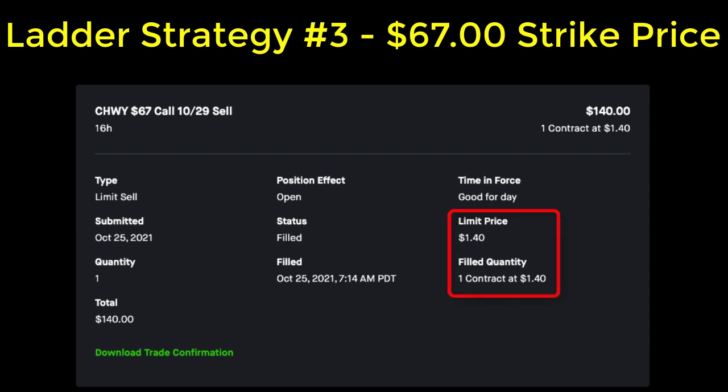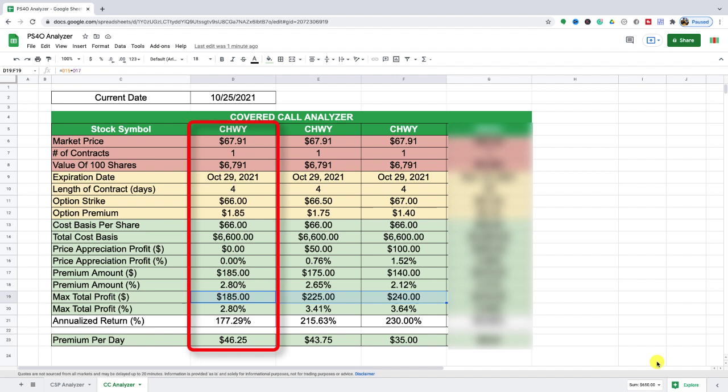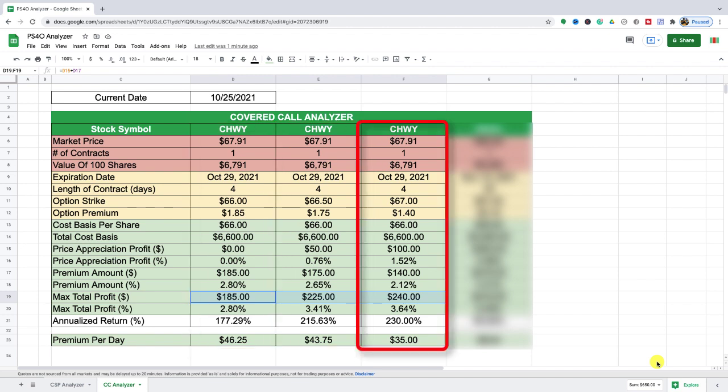When I sold this option contract, it was paying $1.40 per share in premium. When the option contract actually got filled, I received a total premium payment of $140, which was deposited immediately into my trading account. I did it! I was able to sell the third and final covered call option contract for this ladder strategy. Man, I don't mind telling you, I feel a sense of accomplishment. I was able to sell the 3 covered call options following the strike price laddering strategy.